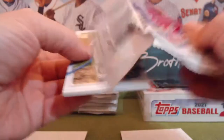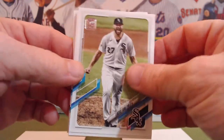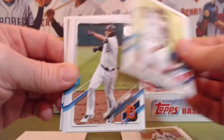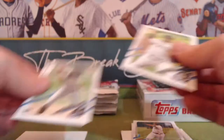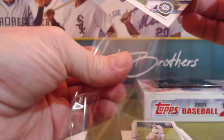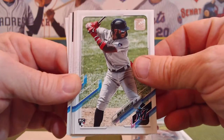We'll try to go through these quick. Most of you guys have seen these at this point, so we won't have to dwell too much on the design or anything like that. Lucas Giolito, Freddie Galvis, Jacoby Jones, Justin Dunn. Mariners with a lot of young talent as well. Obviously, J-Rod, Kyle Lewis.